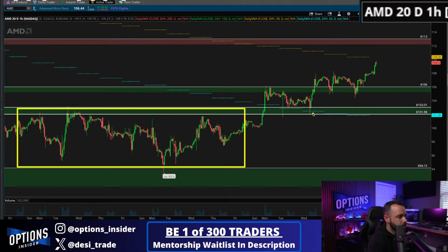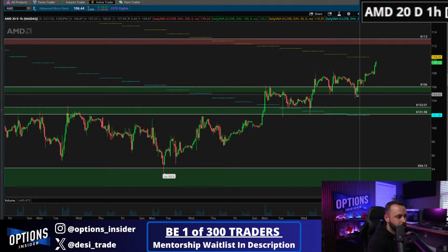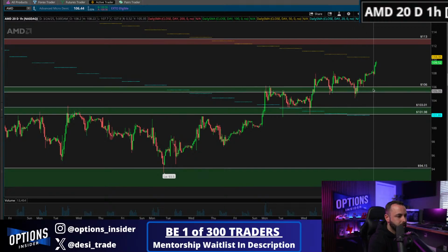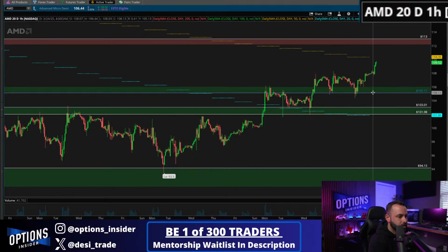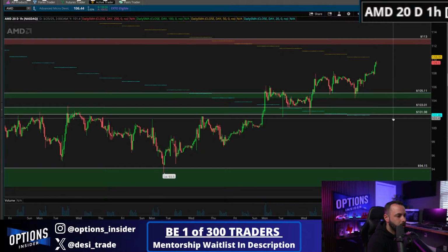This structure high turning into these structure lows. This structure high. General highs, right? General lows. It's a little bit messy there. It looks like it's more like 105, right? You can see right there, right around that 105 spot. So you can see 105.